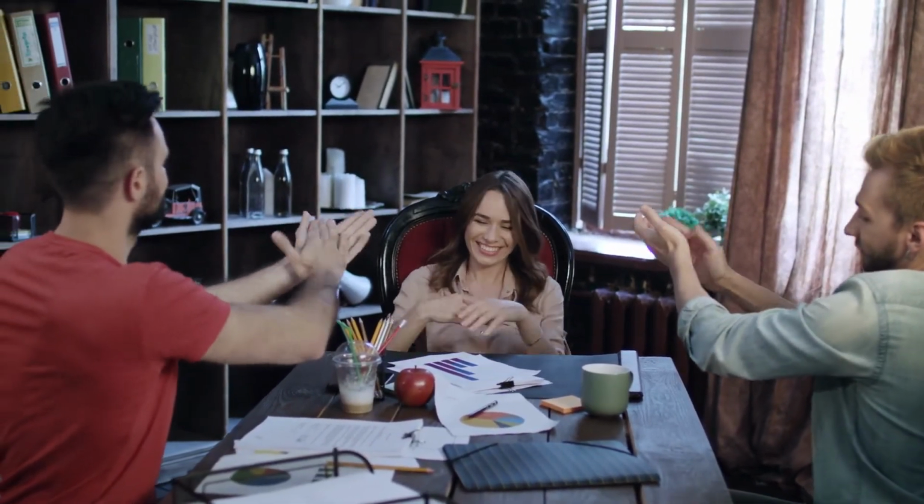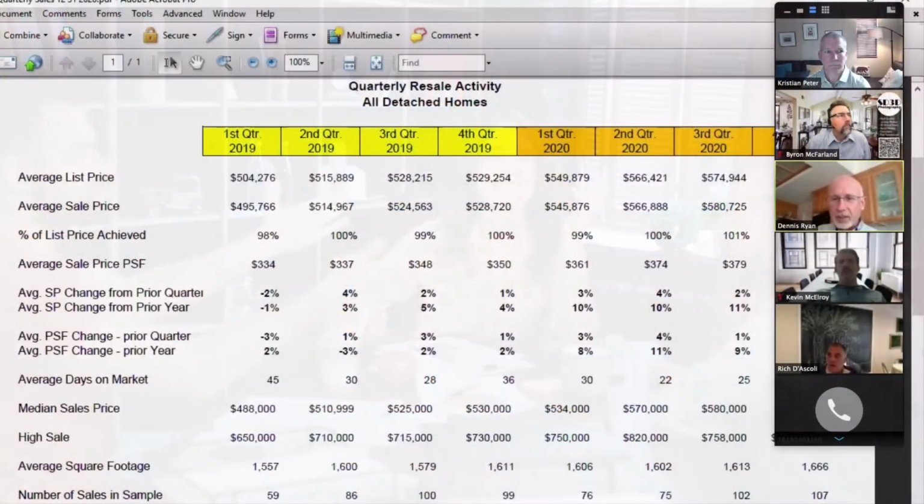So let's get right into this Broker Caravan pitch session.